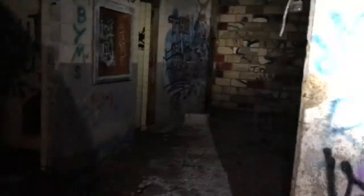I know where we are. This is where we came in. Those are the stairs right there. Thanks. That was me. Can you hear that? Oh my god. This is really scary, guys. This room is filled with dust. I don't know if you guys can see it. It's like a little basket and stuff.